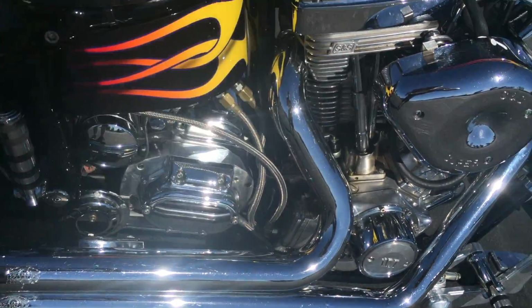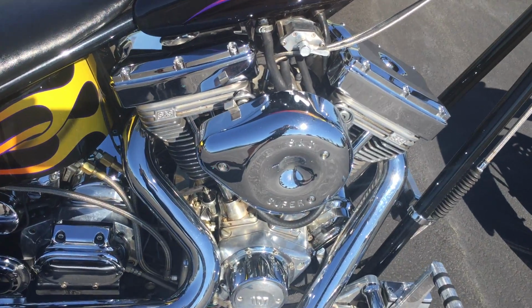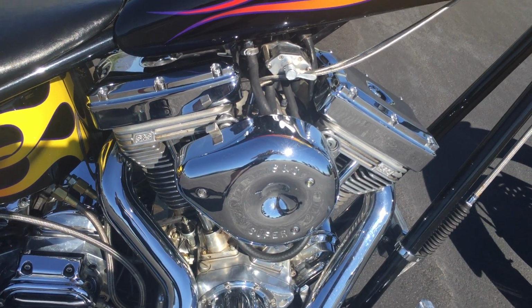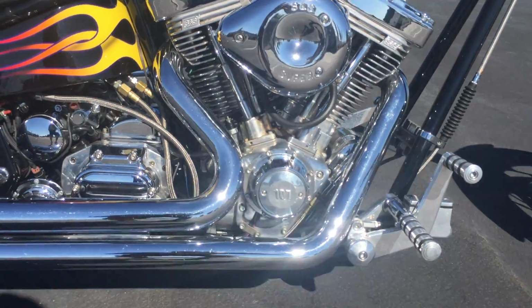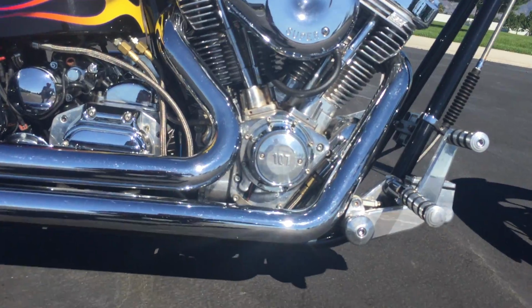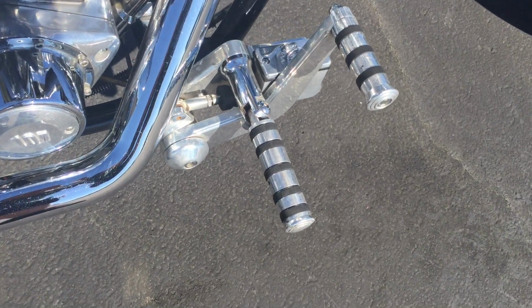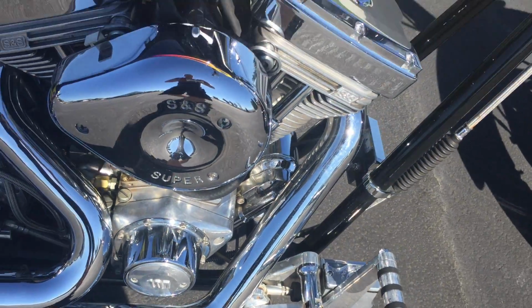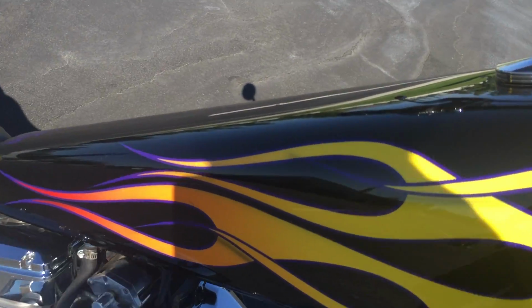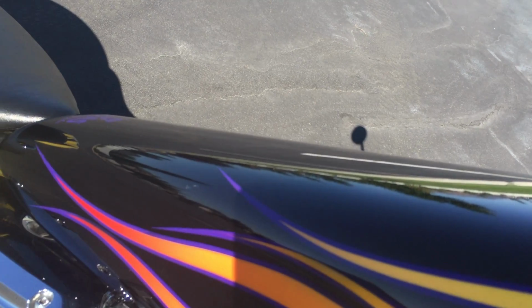Transmission's in decent shape, could use some polishing. Polished motor's in pretty decent shape. Could use some polishing as well. Air intake has some light surface scratches. Front rider pegs, pretty decent shape. The rubber bands are pretty taut, not missing any there. Got a little mark there in the orange. A few little nicks there as well.